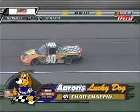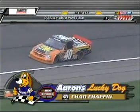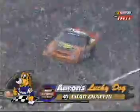Aaron's lucky dog goes to the 40 of Chad Chaffin. So he will be back on the lead lap. That will make it 29 on the lead lap when we get the green flag when we come back to Kansas.